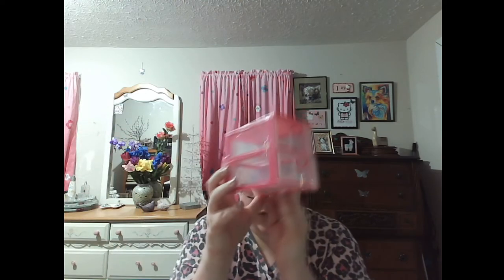I did find this really cute, and I've seen other people with this. It comes in many colors. I chose pink. I'm not quite sure what I'm going to put in here yet. I don't think I'll use it for crafting, but who knows? I may put my little chapsticks or something in it. I don't know yet, but I've got that.